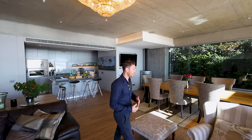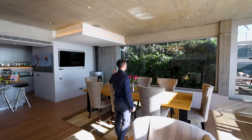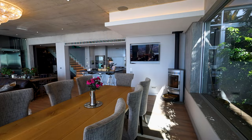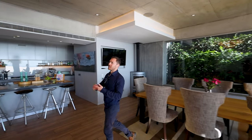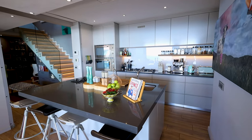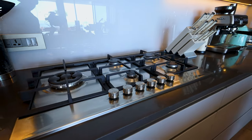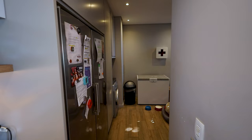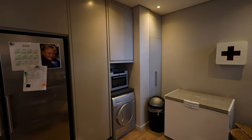Exposed concrete ceilings. I love the dining room area. You've got a fireplace in the corner. I love those big glass windows with some vegetation on the other side. This floor also has the surround sound speakers, underfloor heating and air conditioning, wonderful kitchen, island design. You've got your gas top stoves. You've got built-in appliances. And it wraps around here to the pantry area, which is like a laundry room, you've got your dishwasher, washing machine, all that jazz.